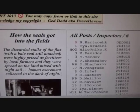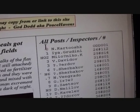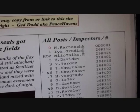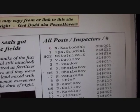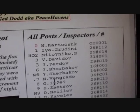Here is a list on this side of all the posts. There's the post numbers there. That's the name of the inspector I've figured out, and some I haven't figured out. And this is where to look for them.